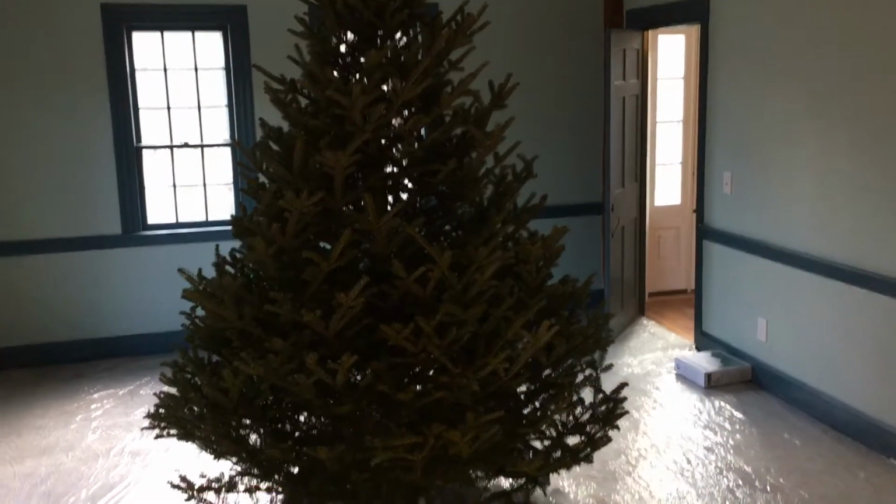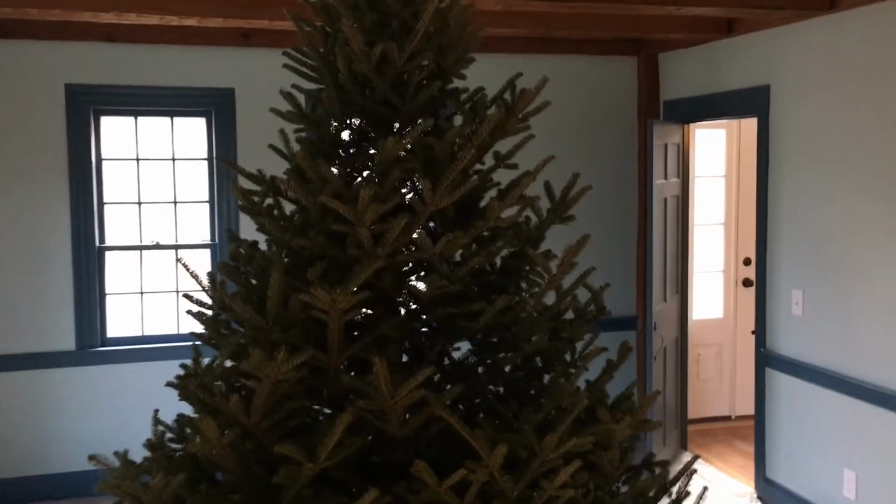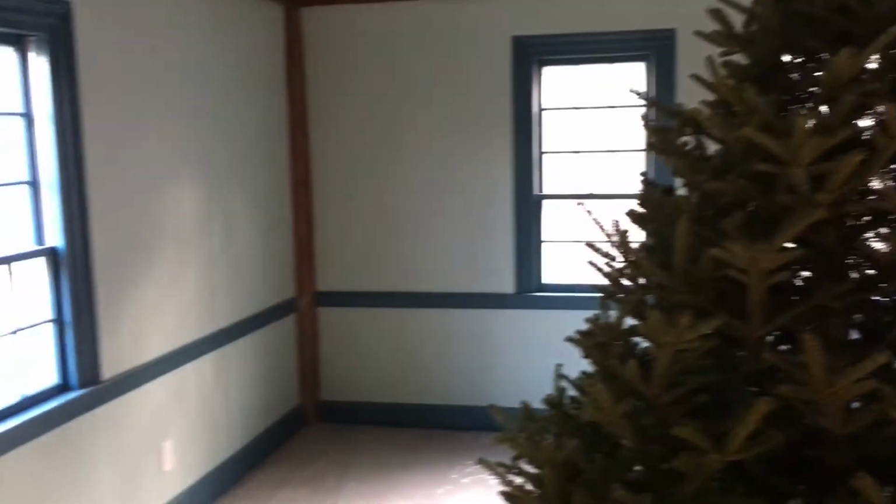Flipping around to the living room, that is carpeted and it's actually protected under this plastic sheeting. The Christmas tree will not stay in the middle of the room, but it's there now because I've been working on cleaning things up. But you can see this is all painted and looking sharp in this room.